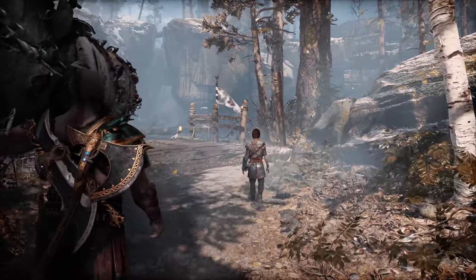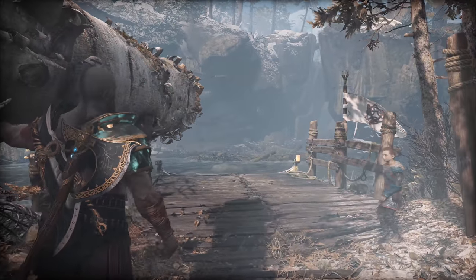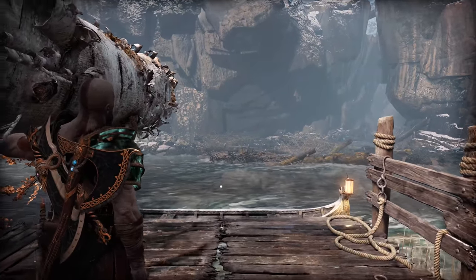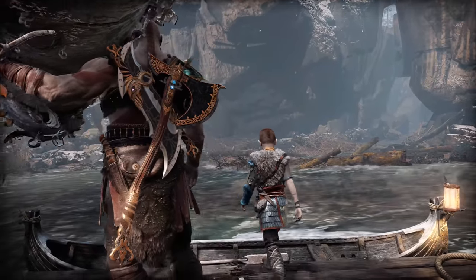Man, I forgot how good this game looked. I got no motion blur, no film grain. I turned all that stuff off. 4K 60fps. I mean, it looks incredible. It's still technically a PS4 game, by the way.